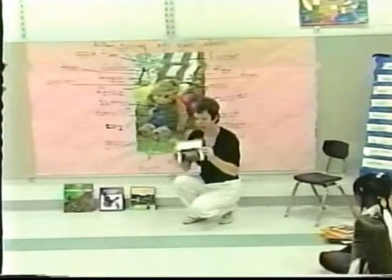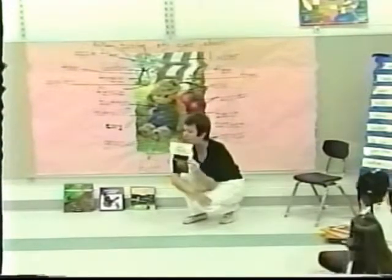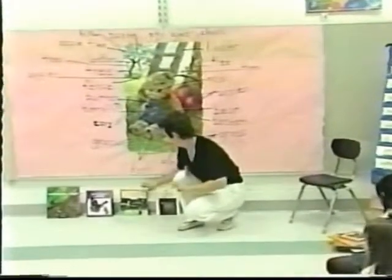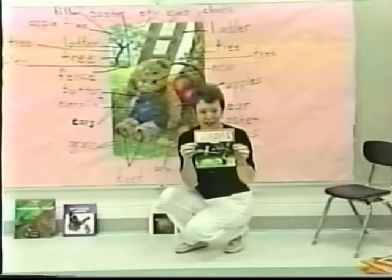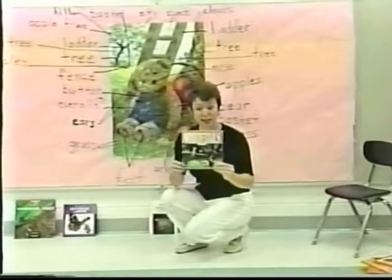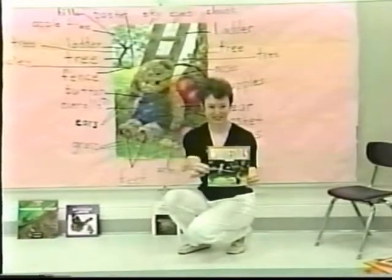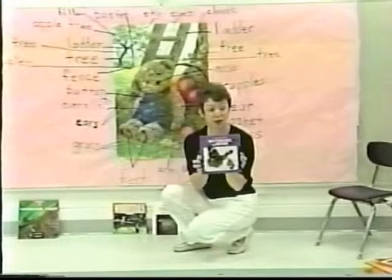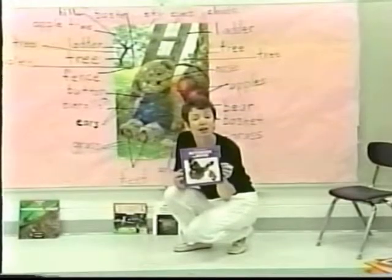When this author titled his book Frog, he promised the reader that it would be about what? Frog. That's right. And this one, when this author gave it the title White Tails, he promised us that it was going to be about what? White Tails. And White Tails are what? White. What kind of animal? Deer. Deer, that's right. And this author entitled the book Butterflies and Moths, what did he promise us? He promised to write about butterflies and moths.